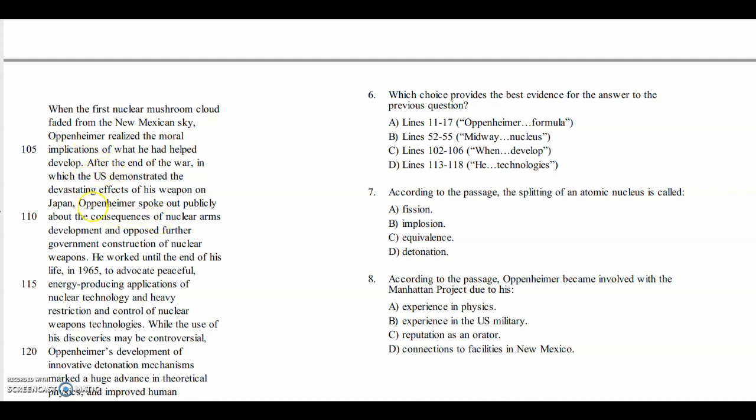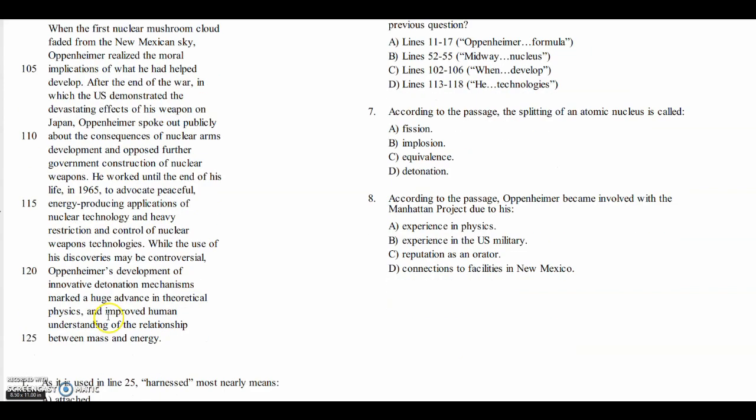And then it also says in here, spoke out publicly about the consequences of nuclear arms development, opposed further government construction of nuclear weapons. He worked until the end of his life to advocate peaceful energy producing applications and restriction and control of nuclear weapons.